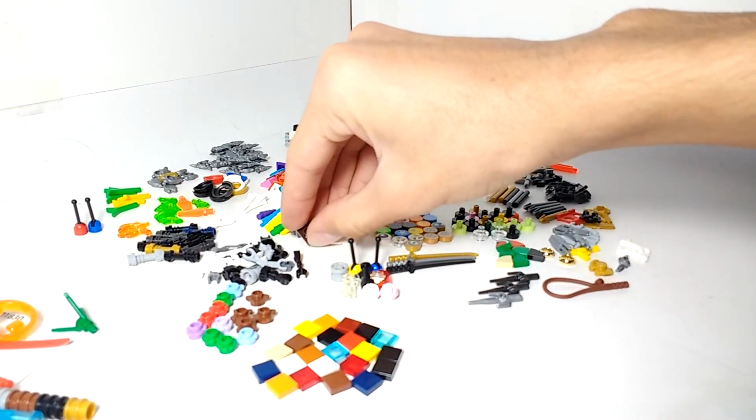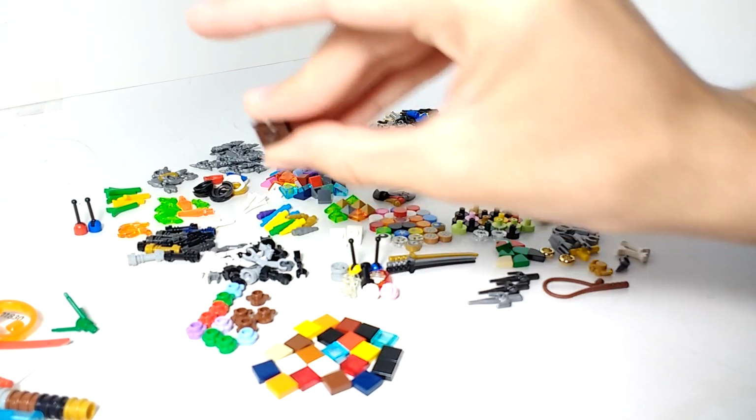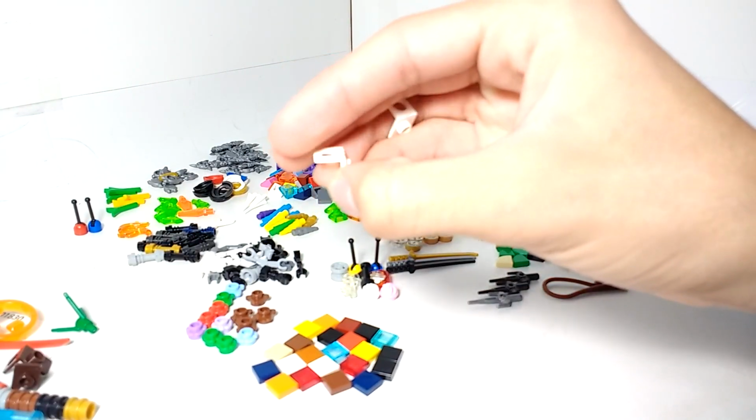I got a couple of extra neck brackets. I got 2 extra ones in dark brown, and I got 2 extras in white. I just find these interesting. I don't know why, but neck brackets are pretty cool.